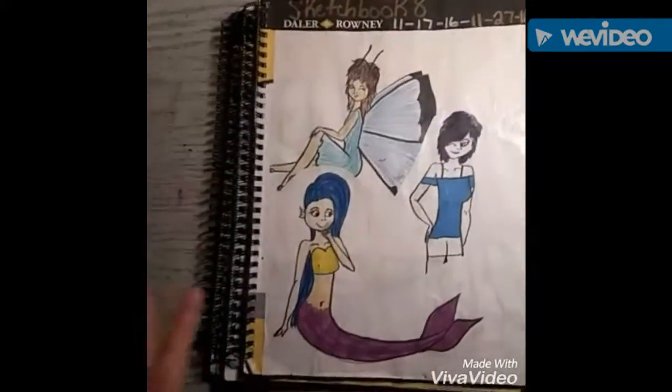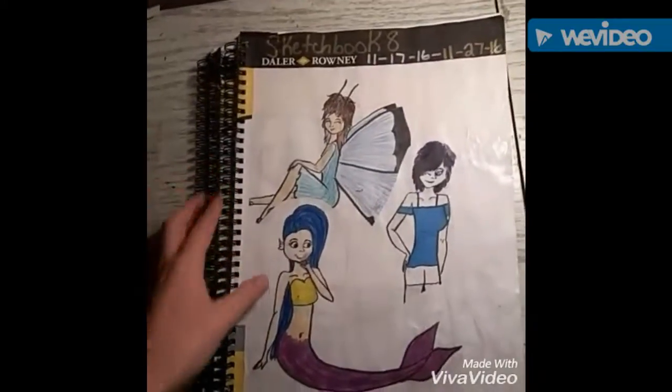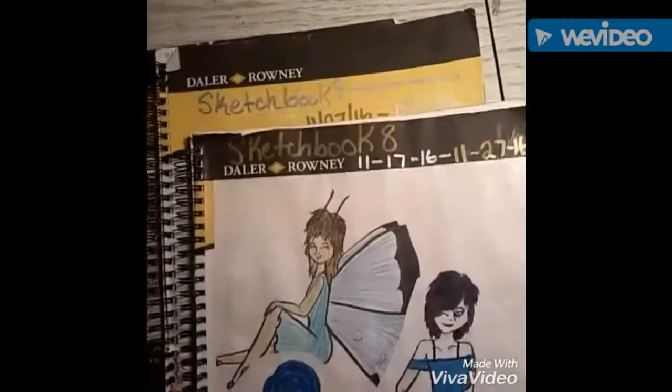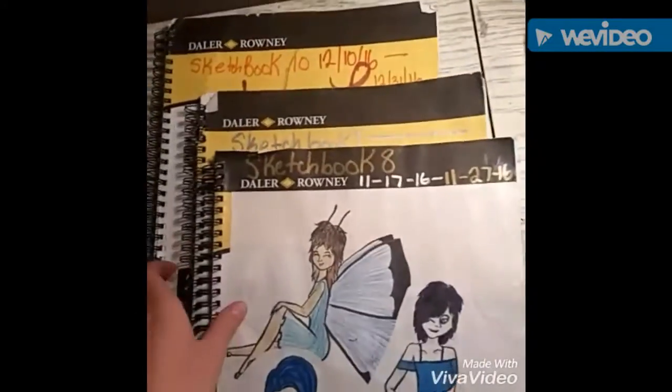Everyone, Avery here, and this is a sketchbook tour of three sketchbooks, and that's just because they all have 10 pages, so it's my 8th, my 9th, and my 10th.